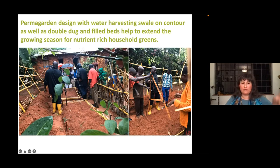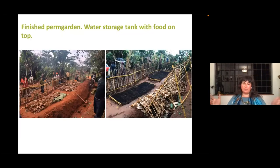So here we've got the bioswale on contour, these double dug beds, and we even use the A-frame to make sure that the top of the garden bed is completely level so that we don't create any erosive corners or anything like that. And this was Evelina's permagarden when we finished with it. So you can see we've mulched it, we've fenced it, we planted it. She had some decomposing material that looks acutely black here. But anyway, those are the beds.